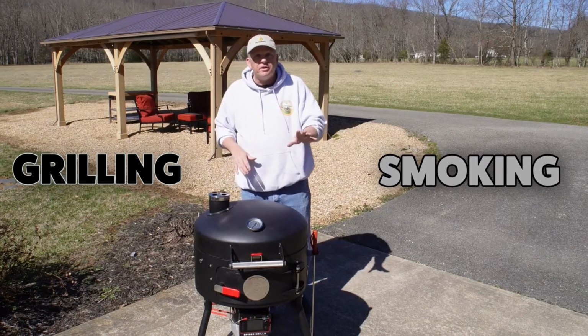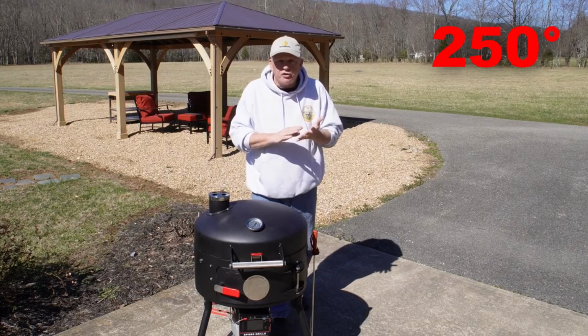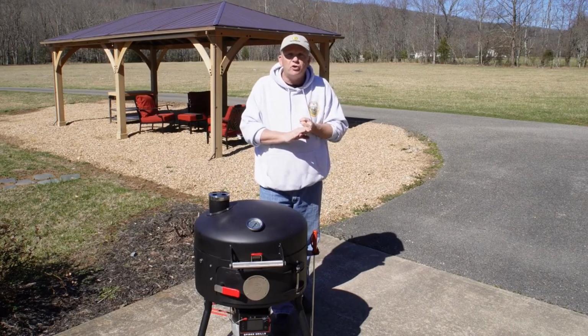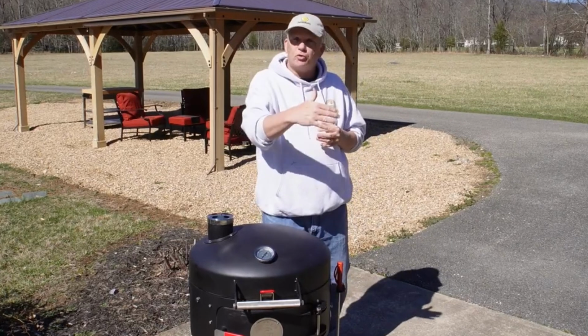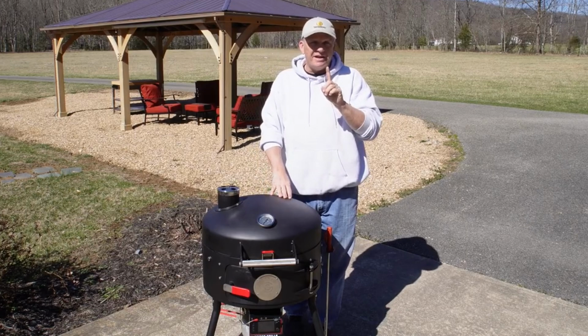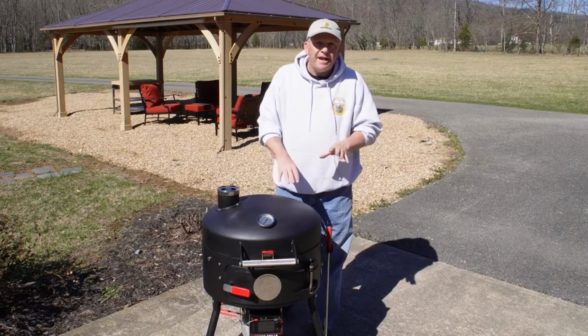Now when you're smoking something, usually you're smoking at 225 or 250 or 300 degrees, depending on the meat. That temperature is not very hard to attain. What's harder to do is to maintain that temperature for 12 or 14 hours. Well, with the Spider Grills Huntsman, and then reason number 1 we're gonna go over in a minute, that process becomes a lot easier. Now let's talk about grilling.